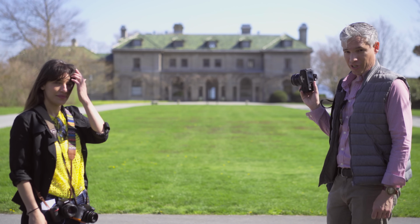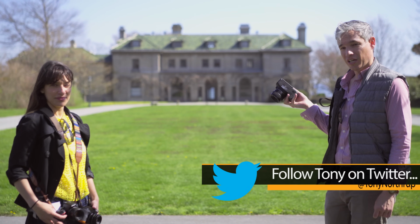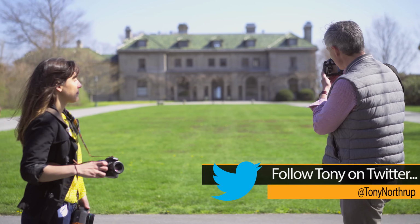Up first, image quality. We're at f8, 1/60th of a second. We're gonna take pictures of the mansion here so we can zoom in and check the details and see how the shadow recovery goes.